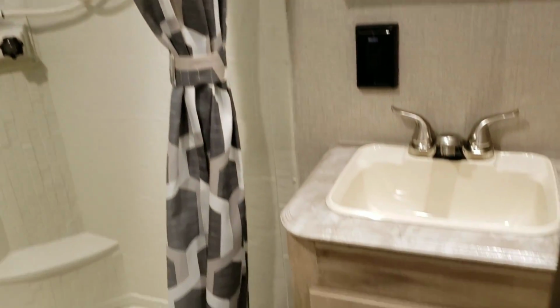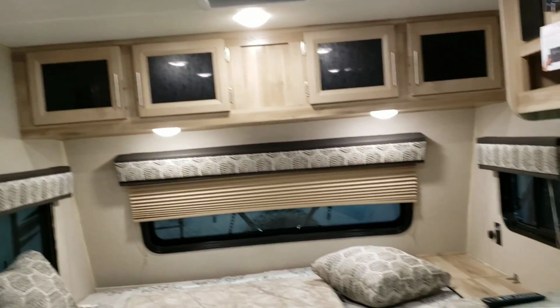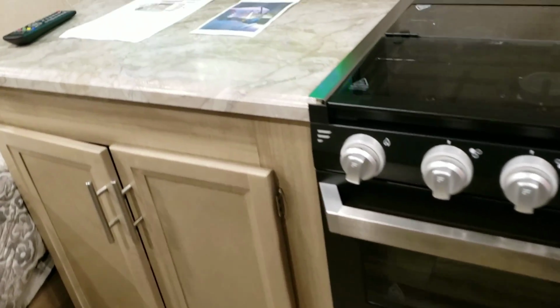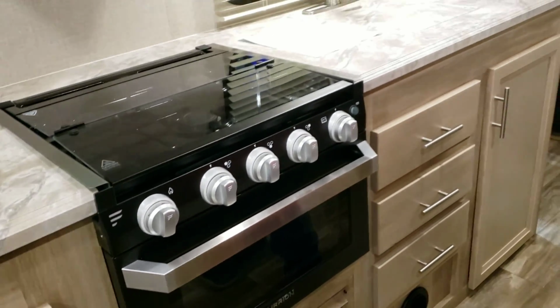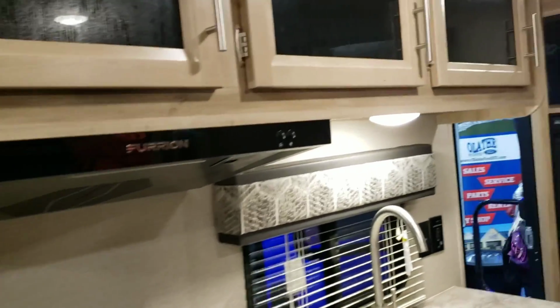Oh, it's got a nice roomy little shower bathroom area. And this is actually, is this an R-Pod? What is this? I like this one. I like the layout of this one. Much better. This one doesn't have as much storage, but it's more spacious. Yeah, it is. I like that.